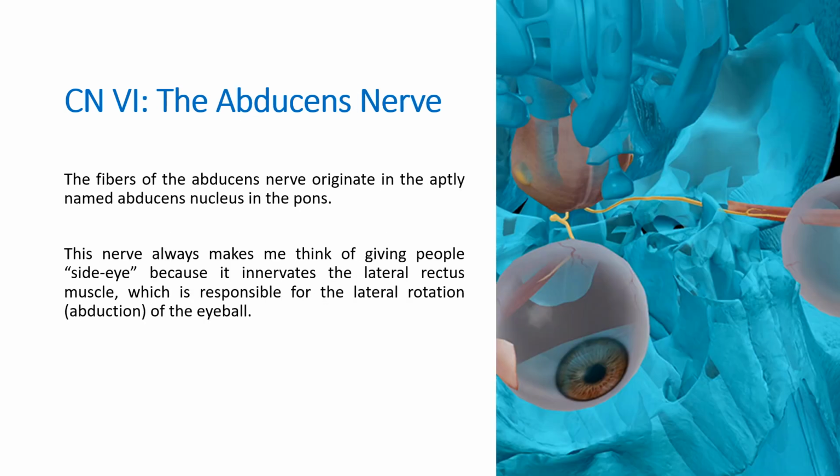Let's take a look at cranial nerve number 6, the abducens nerve. The fibers of the abducens nerve originate in the aptly named abducens nucleus in the pons. This nerve always makes me think of giving people the side eye because it innervates the lateral rectus muscle, which is responsible for the lateral rotation, which is abduction, of the eyeball.